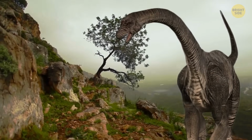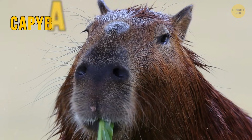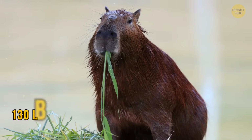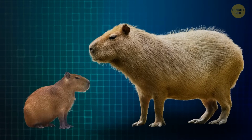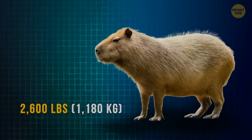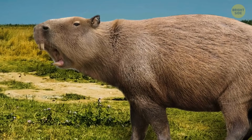Now, how about we talk about other giant and unusual animals? These days, the capybara is considered to be the largest rodent in the world. It can grow up to 130 pounds. But around 3 million years ago, there was another rodent that was way larger than the capybara. It weighed a whopping 2,600 pounds. Let's call this creature J. monesi, since its full name is too tricky to pronounce.